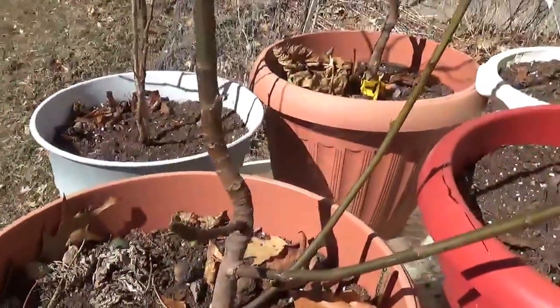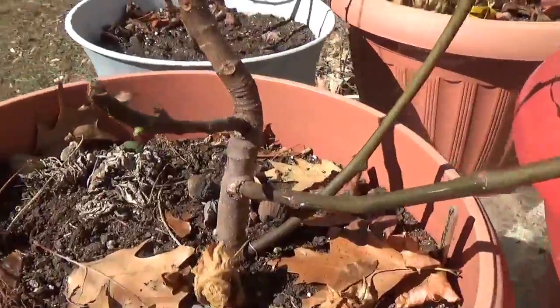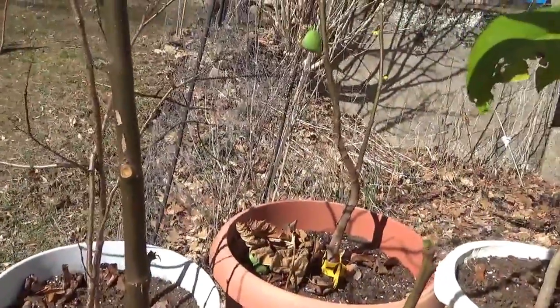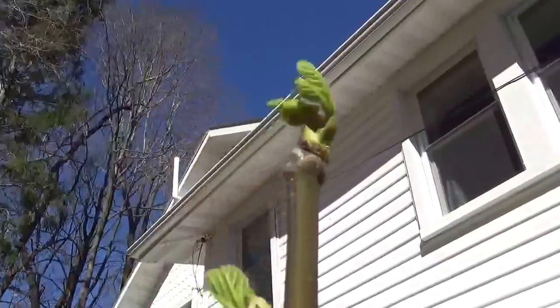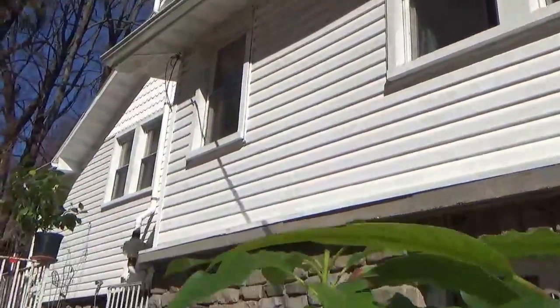Over here, I have another couple of figs. This one, I don't see a label. Nope, here it is. Again, it's still just sticks, but this one has new growth starting up on the top. Oops, I'm gonna shoot my neighbor. See, so this, oh, is that a little fig?